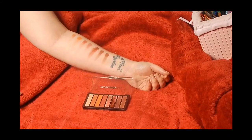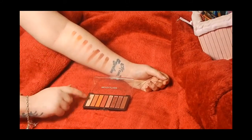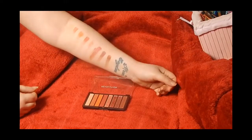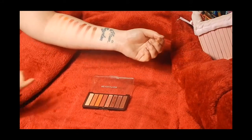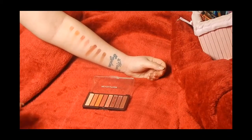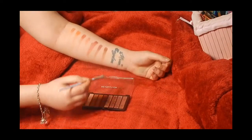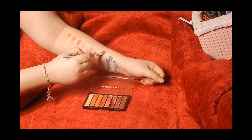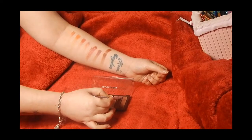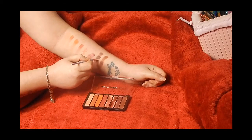Oh, nearly out of space. Do you know what? That swatched surprisingly well. It's a bit of a weird colour, that one. Okay, so now at the top we're just going to try brush swatches. So I'm just going to go 1, 2 with my brush, and then 1, 2 on the, wow, it definitely picks up the pigment very, very well. 1, 2, 1, 2. Do you know what?